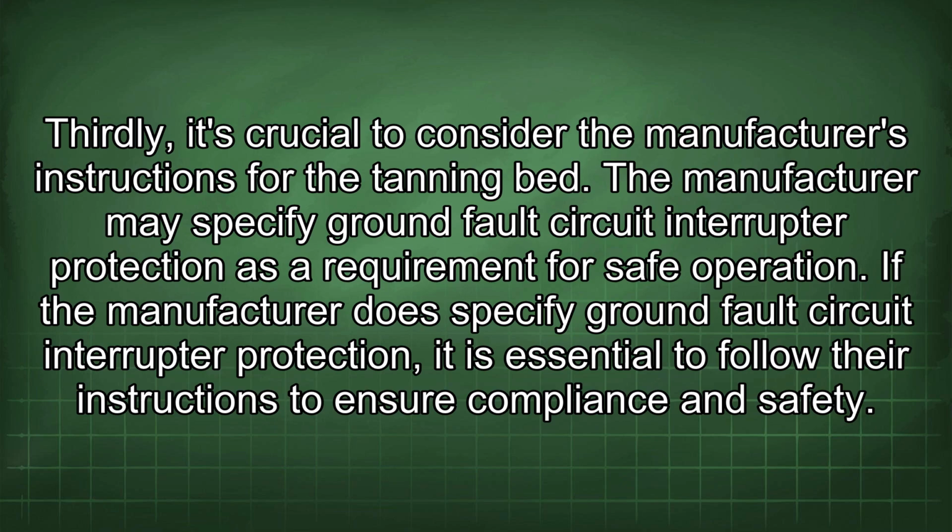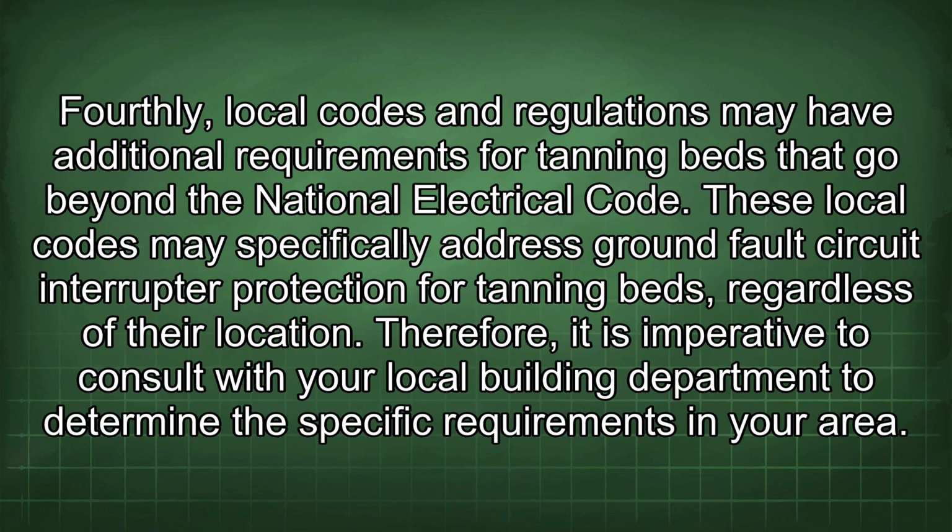If the manufacturer does specify ground fault circuit interrupter protection, it is essential to follow the instructions to ensure compliance and safety. Fourthly, local codes and regulations may have additional requirements for tanning beds that go beyond the National Electrical Code.